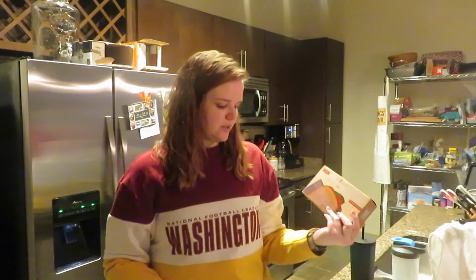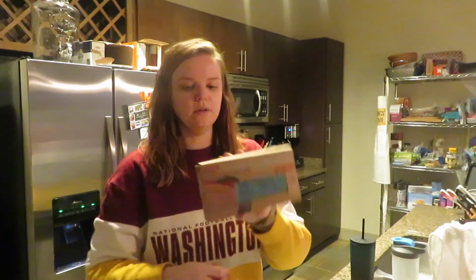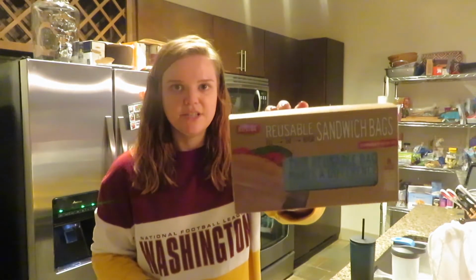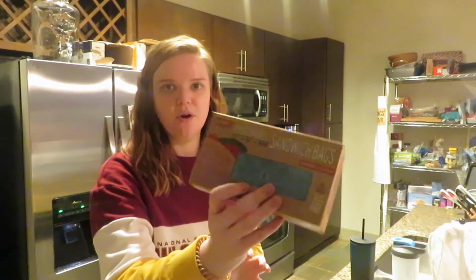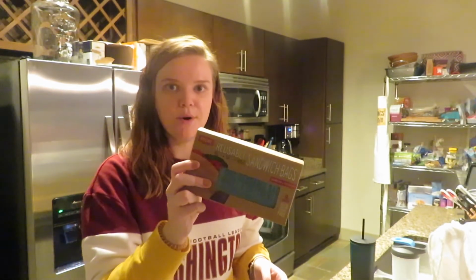And then lastly, I totally forgot I grabbed some more of these, but a big version of the reusable frozen bags that I showed you earlier that I used to portion out my meats and stuff in the freezer. I just got some more of the sandwich bags because we had 1 box, but it just seems like we're using them more often, so I grabbed 8 more.